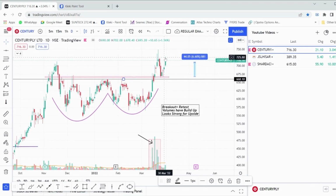The initial target almost got hit today, with the high at around 727. So the first target was already hit. Now the second and third targets could be at around 750 rupees and 800 rupees. So these two are the targets. Do not forget to use the stop loss, because these are not long term stocks, so keep them short term only.